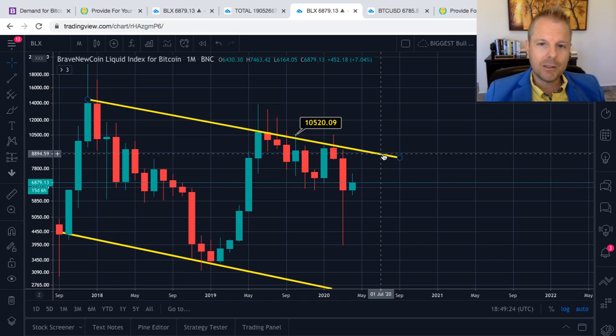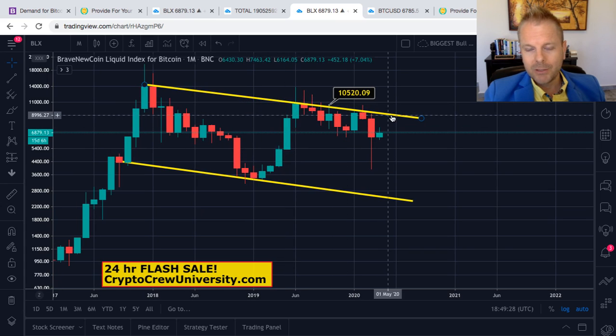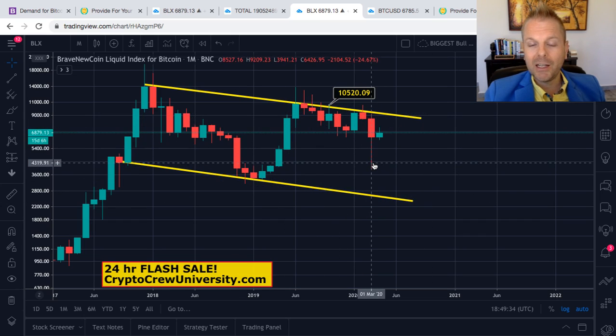So how do you think it's going to play out? Let me know if you think we're going to break above this resistance level, or are we going to continue in our bull flag formation? And for how long? Let me know in the comments down below.